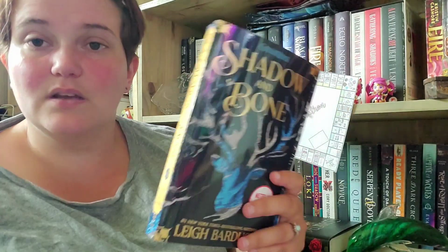He believes Alina can summon a force capable of destroying the Shadowfold and reuniting the war-ravaged country, but only she can master her untamed gift. As the threat to the kingdom mounts and Alina unlocks the secrets of her past, she will make a dangerous discovery that could threaten all she loves and the very future of a nation. So, that's that.